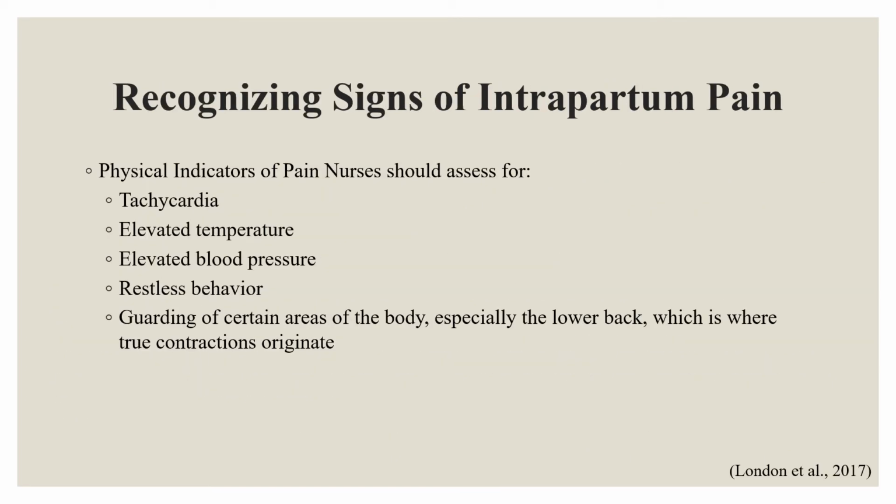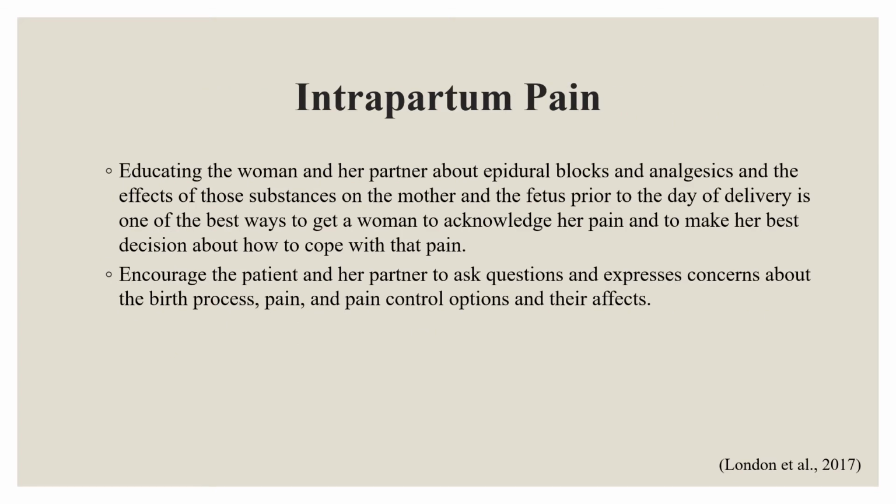Signs of interpartum pain include tachycardia, elevated temperature, elevated blood pressure, restless behavior, and guarding of certain areas of the body, especially the lower back where contractions originate. It is important for the nurse to go over pain control options with the mother and her partner prior to the day of delivery.